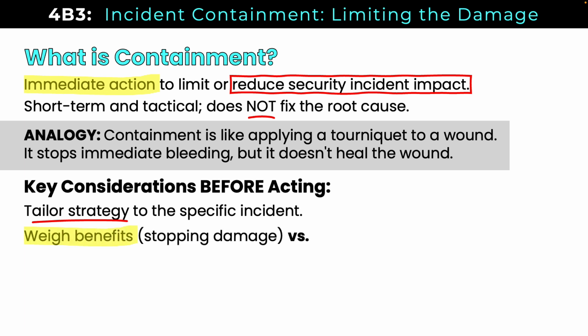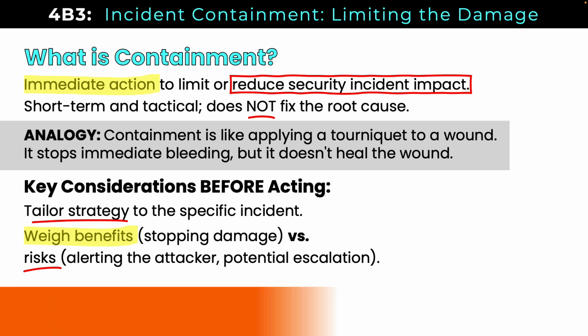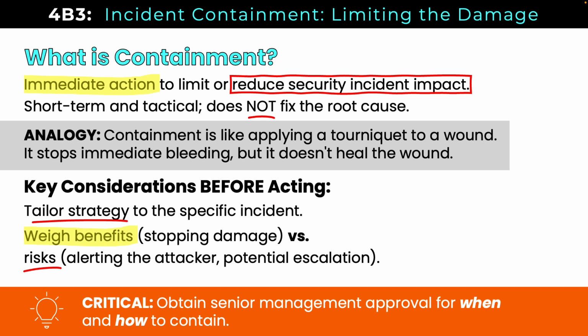We weigh the benefits of stopping the damage right now versus the risk of alerting the attacker, potential escalation from our adversary, or the potential that a specific containment action is going to interrupt conduct of business, because there may be multiple containment options, so we want to pick the one that is the most effective. If I can contain an incident without alerting the attacker, without interrupting business, that's the option I'm going to take. And that's why it's critical that we obtain senior management approval for when and how to contain.